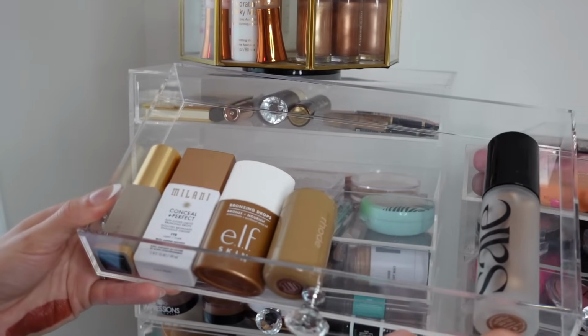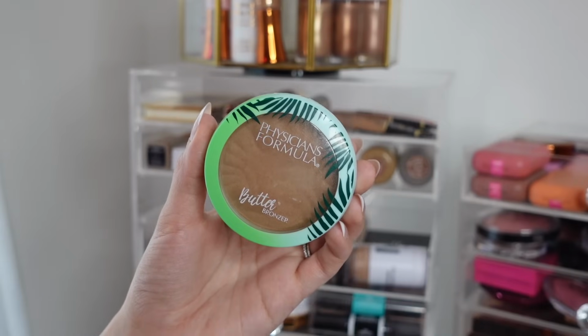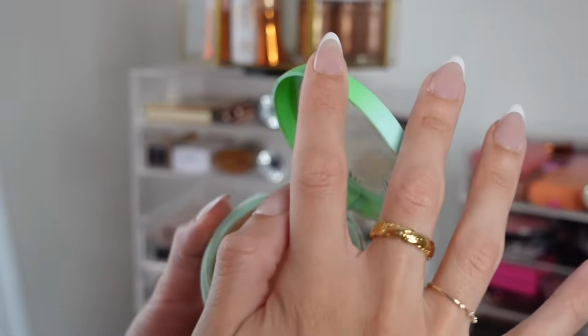Now that is much better. Next section. Of course, we can't do a bronzer video without talking about Physicians Formula Butter Bronzer. This is top tier and I think one of the best bronzers at the drugstore. This one I have in the shade Deep. It's a beautiful warm bronzer.